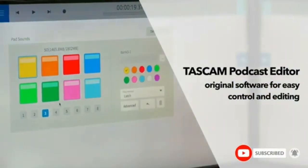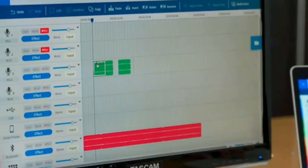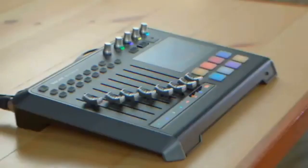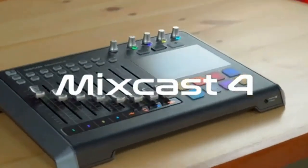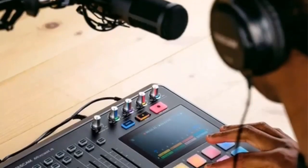An easily navigable 5-inch touch panel gives you access to 8 sound effects banks including applause, alarm, and wrong answer, all triggered by 8 large color-coded sound pads to create an entertaining live environment for your shows.